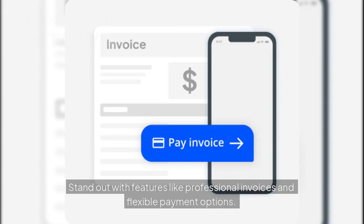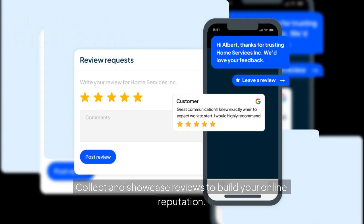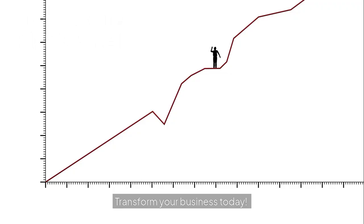Stand out with features like professional invoices and flexible payment options. Collect and showcase reviews to build your online reputation. Transform your business today.